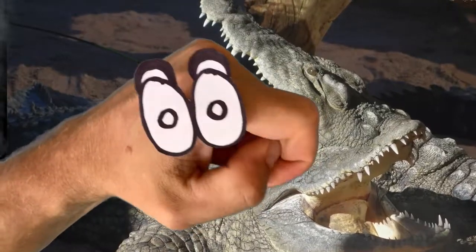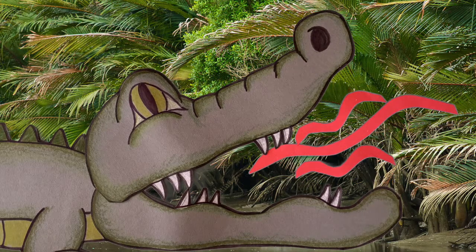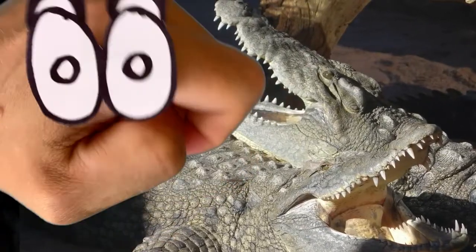Choice B. Crocodiles leave their mouths open to let heat out of their bodies. Well, maybe it's not that extreme. Maybe more like this. By leaving their mouths open and letting heat out, they make themselves cooler. Maybe?